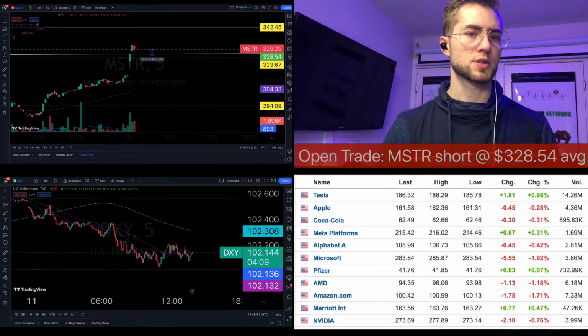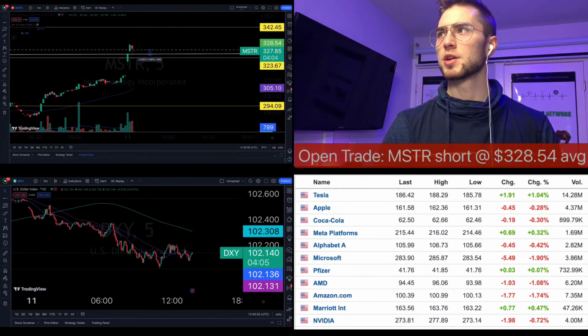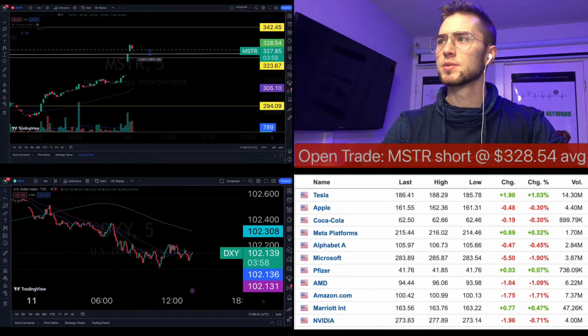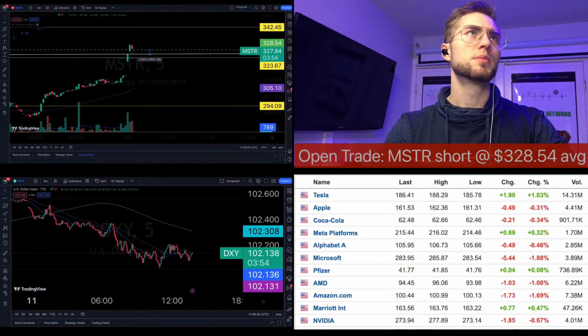Nvidia is trying to bounce. 2-year yield is trying to make a new high. Still have the likes of Mara, Riot performing exceptionally well right now. Nvidia is still negative. Microsoft's almost down 2%. Baba's rolled over. They had their AI announcements. They gapped up in the pre-market and now rolled over.